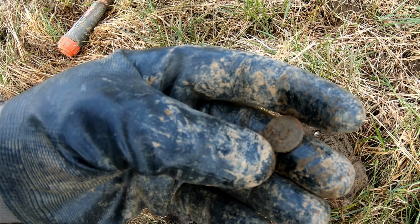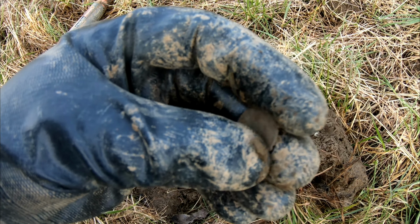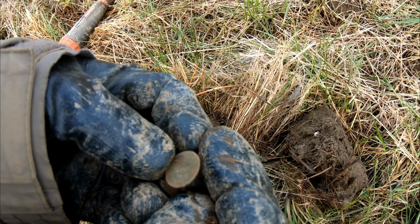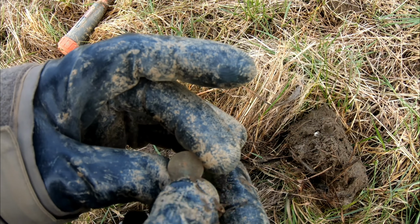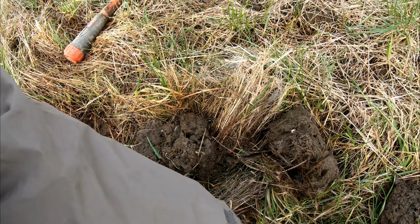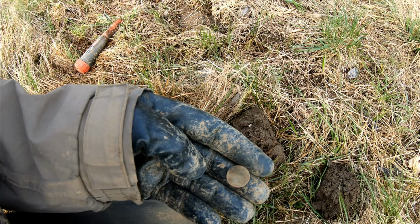This is tiny. I'm thinking maybe it's a halfpenny, you know, modern decimal halfpenny. Let's see if we can clear that up a bit. I can't think what else it could be. Yeah, I'm sure that's what it is. Half a pence. Yeah, we'll go with that for now. I'll let you know if it's anything else later. Awesome. Crack on.